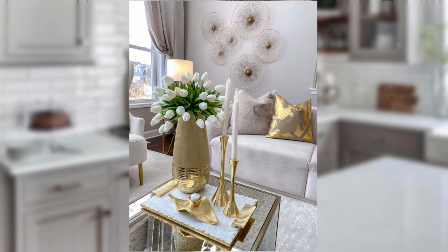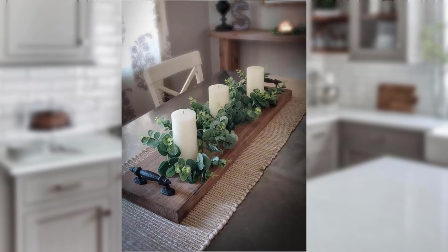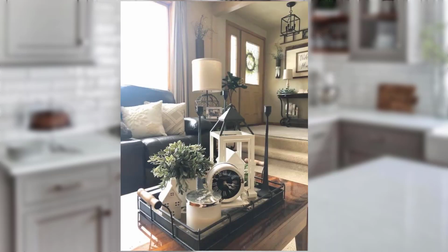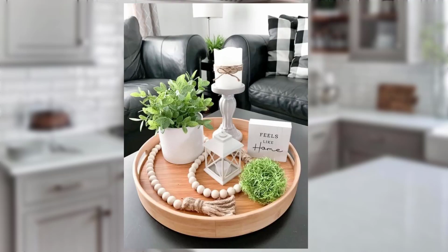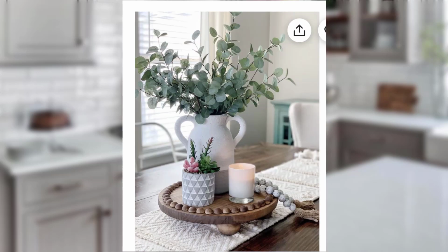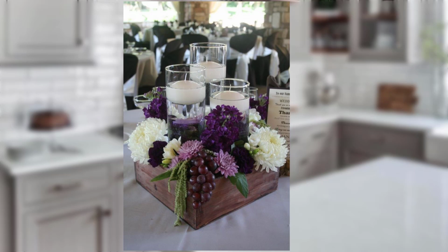Tip number four. Another quick and easy way to refresh your home decor is by updating your table setting. Whether it's your dining table, coffee table, or side table, adding a few carefully chosen decorative items can make a significant impact. Consider adding a centerpiece with fresh flowers or a stylish bowl filled with decorative orbs. Play with textures, heights, and colors to create an eye-catching arrangement.